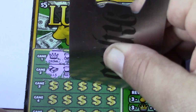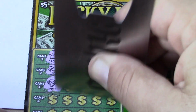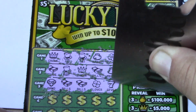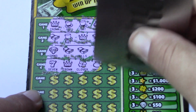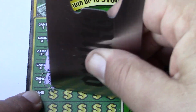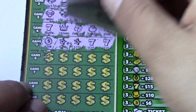Stack of bills, a hat, a crown, bills, and a money bag. We have a diamond, bills, bills, clover, and seven. We have a seven, a crown, a clover, a money bag, and a star. We have a coin, star, star, seven, and a seven. That star is worth $1,000.